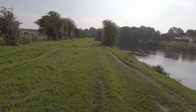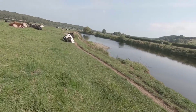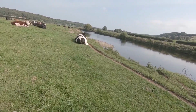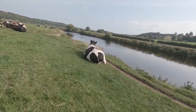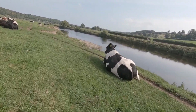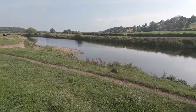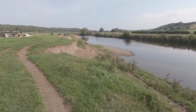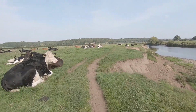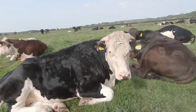This side of the river is Fishwick Bottoms, and we're heading up towards the Tickled Trout Hotel, where we'll cross over and walk down the other side. The path is now going through a field full of cows that are all sat down, relaxing and enjoying the nice warm sunshine. They're just turning their heads and looking at us as we walk past. They're obviously very used to people walking.